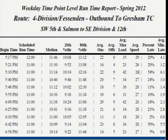Here's an example from the Route 4 Division, Fessenden outbound from Spring. This would be running times between Southwest 5th and Salmon to Division and 12th. We're starting at 5:17, running out to 6:58. You can see it was scheduled for 12 minutes at the peak of the peak, and then it goes down to 11.